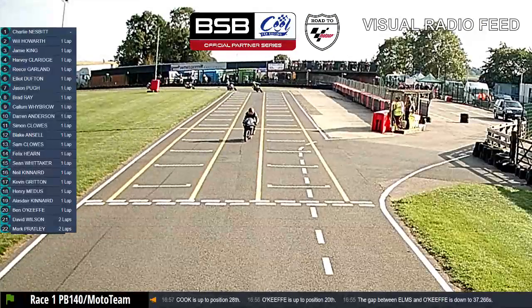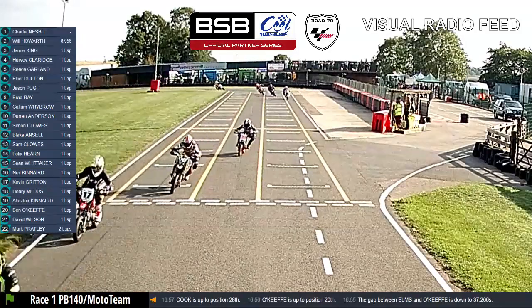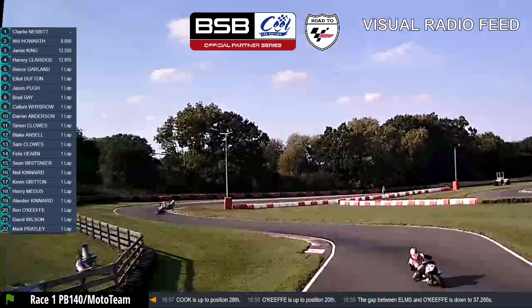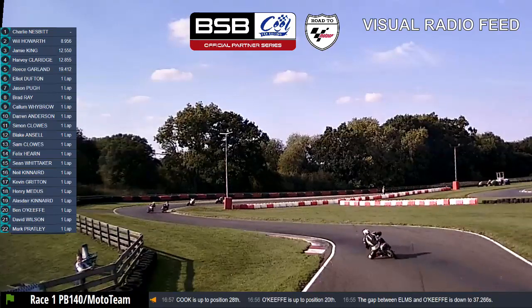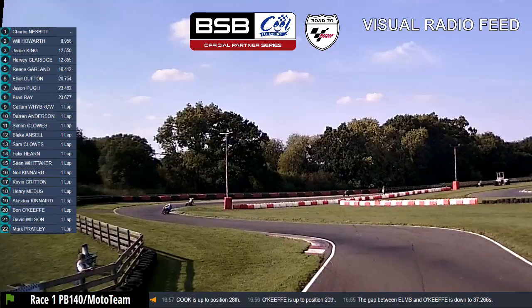It is very, very close indeed. Heading up towards turn 3, Max Cook dives to the inside, can't make it work though. Battles downfield. Well, there's plenty of battles still going on. It's just so hard to keep track of them because of how great the racing is up and down the field, side by side for many riders, a lot of them now working their way through others in this race, so it can become a little more tricky.